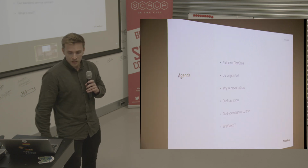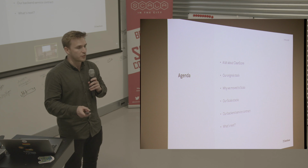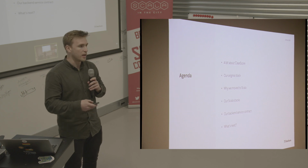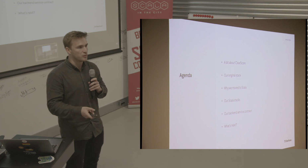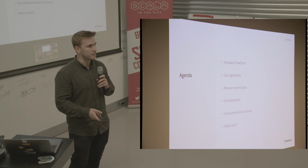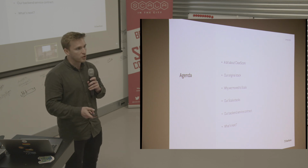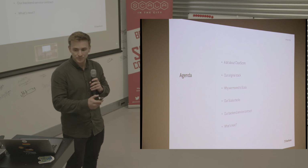So, today on the agenda, we're going to be talking a little bit about ClearScore, so I'll take you through the product. We're going to look at our original stack. We're going to talk about why we moved to Scala, our different Scala stacks, because we also have a couple of different flavors of that, our backend service contracts, and then what's next for us in terms of backend.